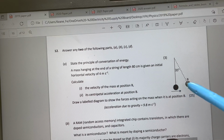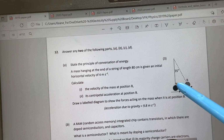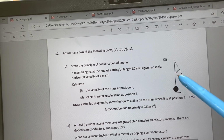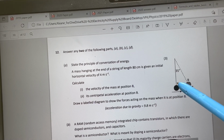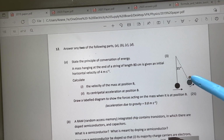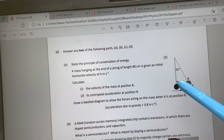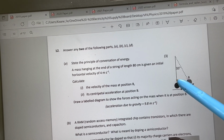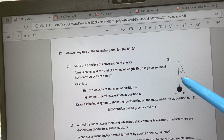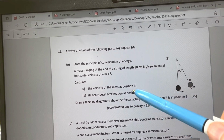Well, we can get it from that triangle there. So we have a right angle triangle if we drop down here, and we can find that length there, which is cos 35. Because this string has a length of 80 centimeters or 0.8 meters. So that length there to that point would be 0.8 cos 35. So then you can find out what that gap is, the extra potential energy that it's got, by putting that height into the mgh equation, equate them, and you'll get your velocity.